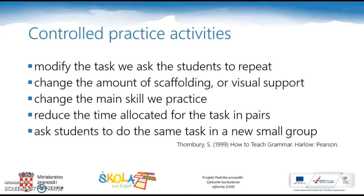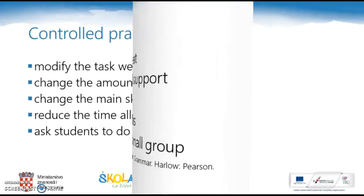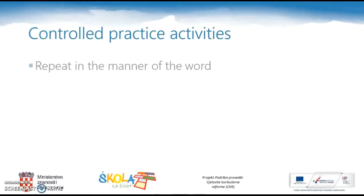This is what it looks like in practice. Repeat in the manner of the word. Ask students to repeat the sentence with the target grammar item softly, loudly, sadly, or happily.